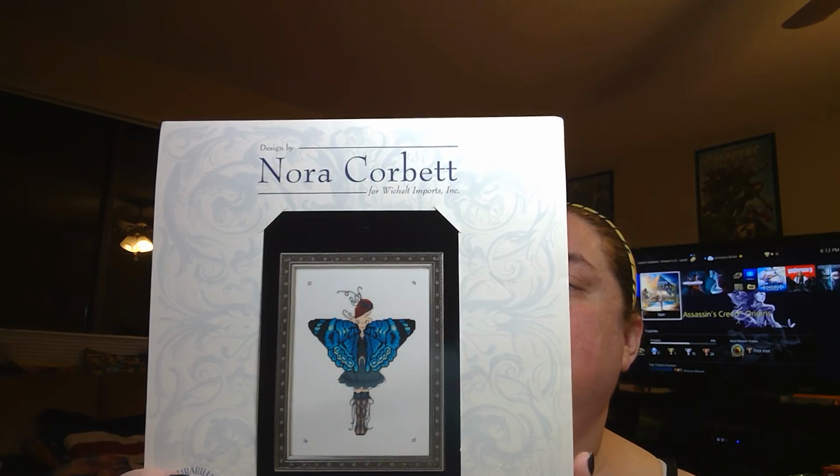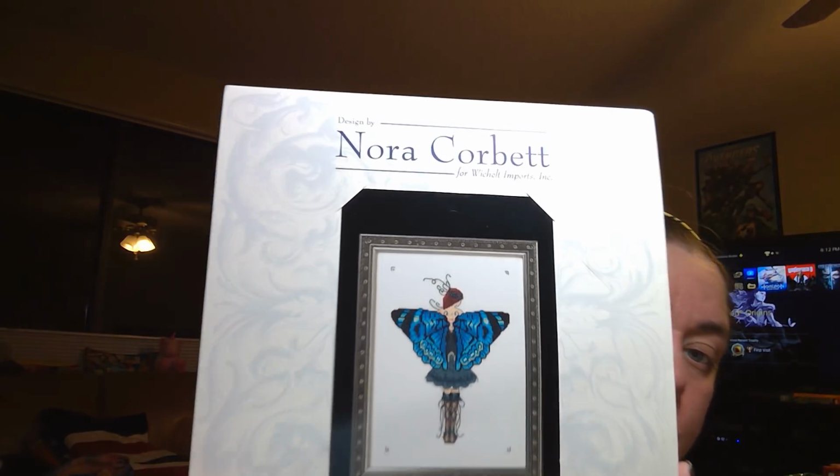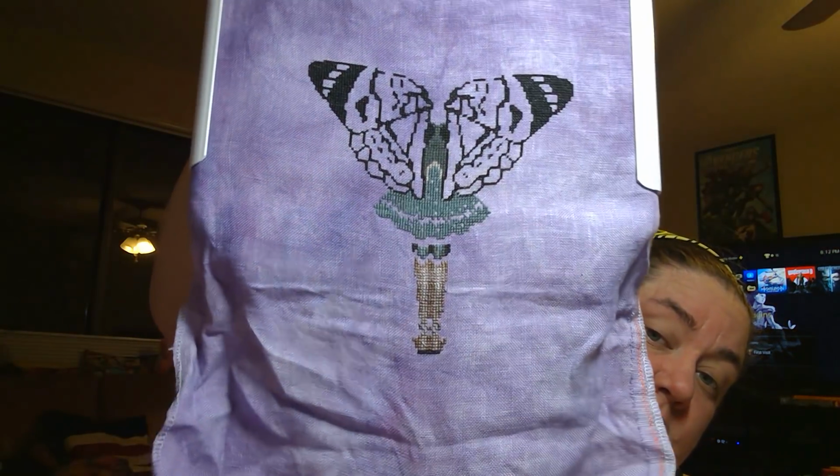So the first week, what I chose was my new WIP, and that is Nora Corbett Miss Columbia Knit Filet, and I love this piece so much that it was really hard. I actually started it early, which they said was fine. They said you could start early after I put in what my things were going to be. So this is what I've gotten done so far.